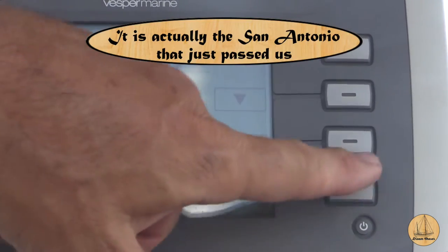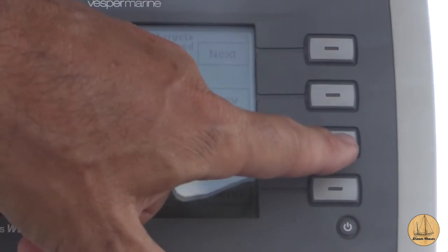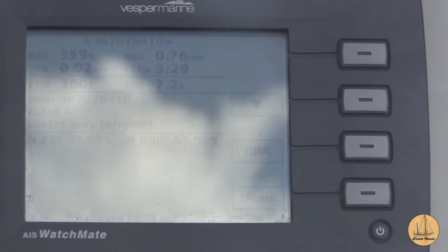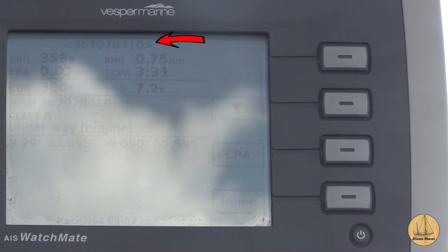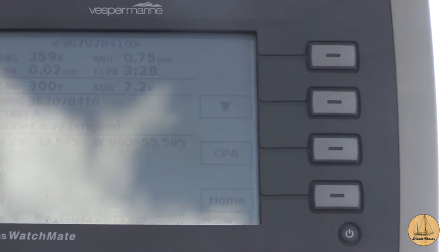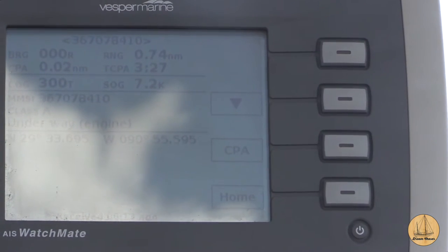The nice thing is, I'm going to go back to this home screen. If I scroll up to this guy coming at us, I get a bunch of information. I'm going to hit select. If he was actually displaying his true vessel name, it would show up at the top. Instead, it's showing his MMSI number, which would allow me to call him using DSC on the VHF. I don't typically do that. I just broadcast out to him. But it's showing me a lot of good information.